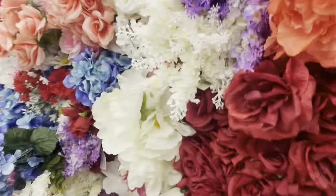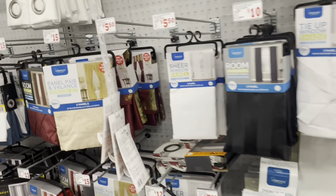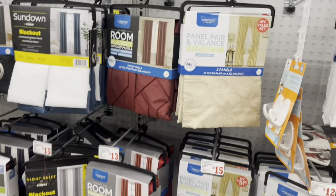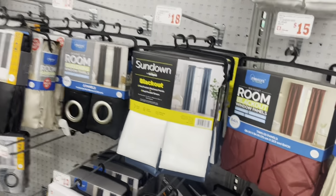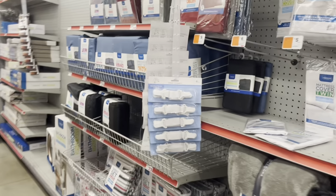Okay, we got some more stuff. We got some flowers. We got candles, curtain rods. Curtains. Yeah, I don't know what kind of curtains I want. These are cute.